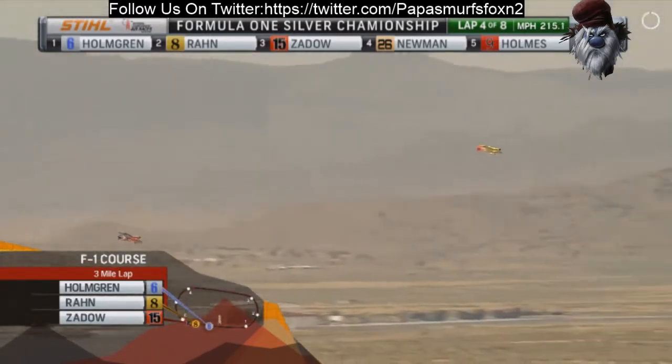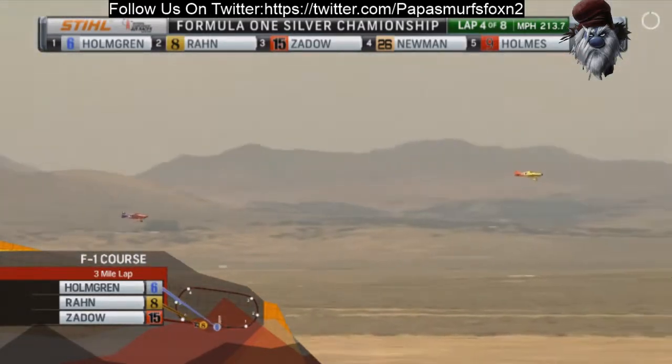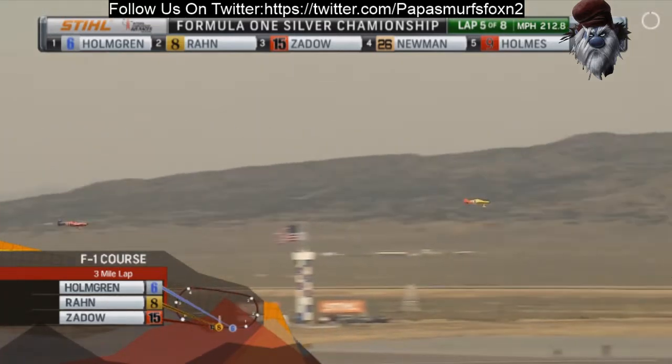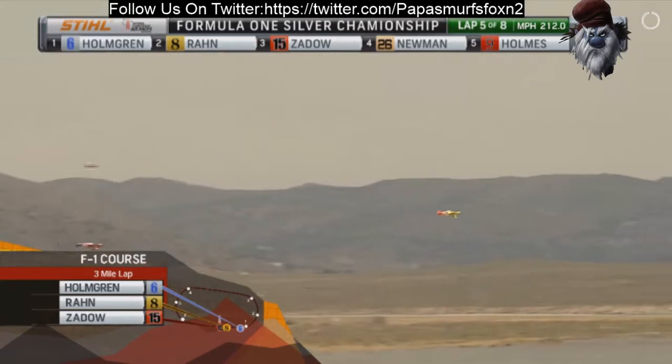Still got a lot of racing left to go, barely halfway through. We're doing a full 8 laps around our small course, our short course, which is about 3 miles long. Let's race this Formula One Silver Race.